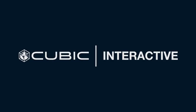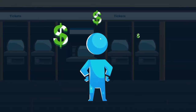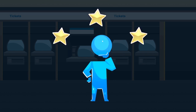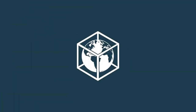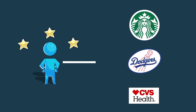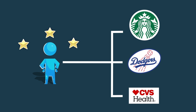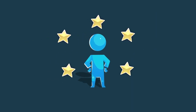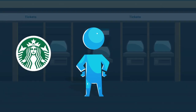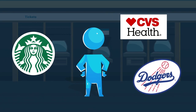Cubic Interactive allows travelers to earn value in the form of stars, a proprietary digital loyalty currency owned and operated by Cubic. Travelers earn stars as a direct result of engaging with partnered brands in a variety of ways. Accumulated stars are stored in the user's transit account, where they become redeemable for transit spending later on.